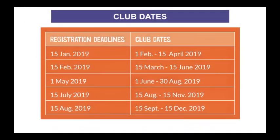So our clubs run throughout the year in five different club dates. If you'd like to partner with a club, you have to follow these club dates. That way we can match you with an international group. If you would like to just run the club solo, you're more than welcome to do that as well. And then you can just download the materials and you don't have to really follow these deadlines as much.